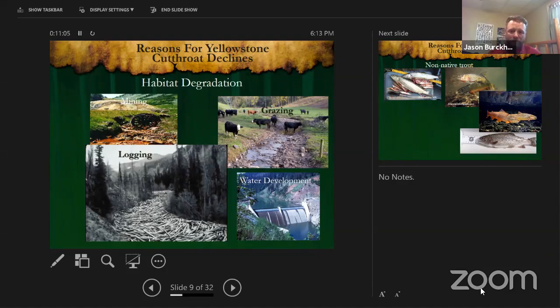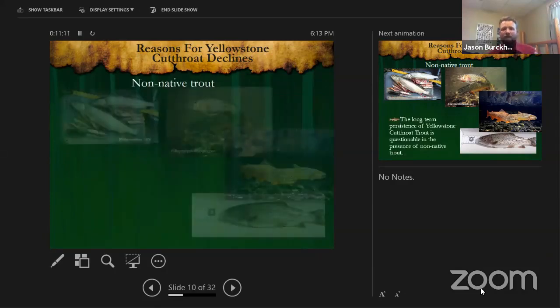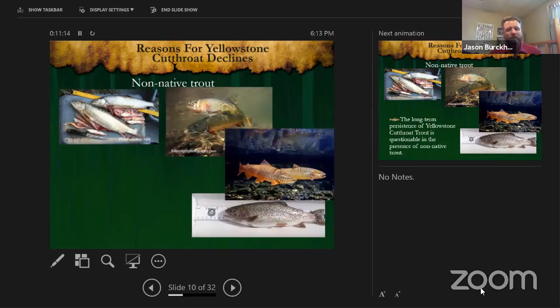But really, one of the largest nails in the coffin of Yellowstone cutthroat trout is the presence of non-native trout. Now, given our proximity to Yellowstone National Park, probably many folks are familiar with the plight of Yellowstone cutthroat trout in Yellowstone Lake due to the illegal introduction and presence of lake trout, which have preyed very heavily on those Yellowstone cutthroat and caused some pretty dramatic declines. But you know, lake trout are not the only problem. We have many places where brook trout have been introduced and have led to the local extinction of Yellowstone cutthroat populations.